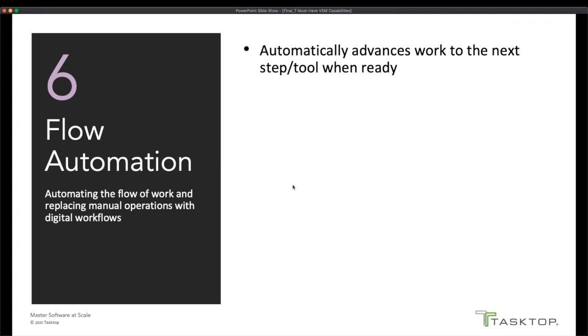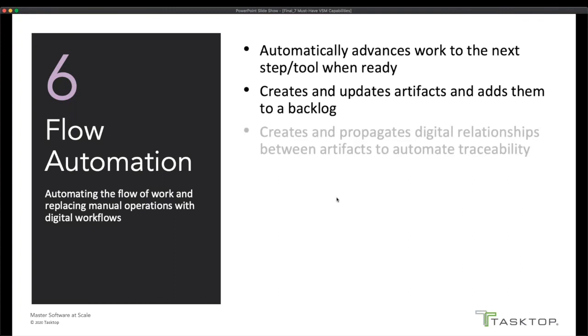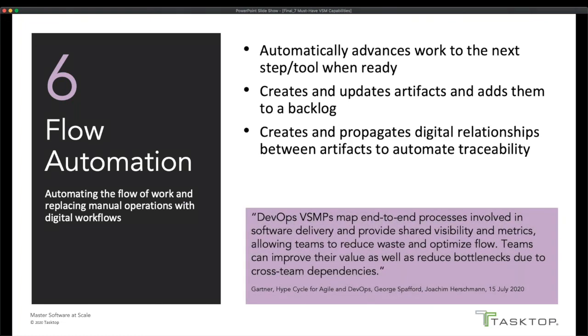Some capabilities that you'd be looking for here are being able to automatically advance work to the next step in another tool when it's ready to flow over, or creating and updating artifacts in one tool based on something that happened in another tool, and basically adding it to the next owner's backlog, or creating and propagating digital relationships, digital links between artifacts to trace their relationships across tools, right? Which is often done manually, and it's an absolute nightmare.